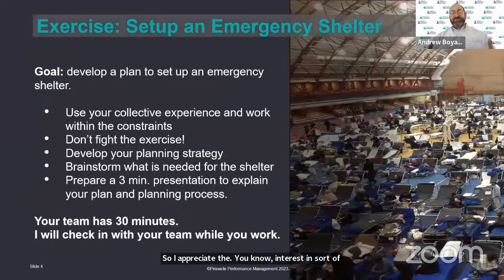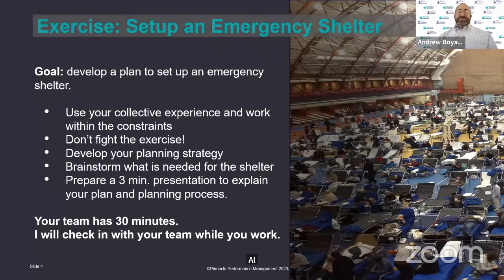All right, so let me give you a little bit more background on this. Your goal is to develop and set up an emergency shelter and to create, let's say, at least a plan and planning considerations, as much as you can do here. So use your collective experience and work within the constraints that you're given here. As we often say in drills and exercises, don't fight the exercise. Just go with it. If you do have questions, then let me know. I will answer them as best I can without sort of leading you along a path.